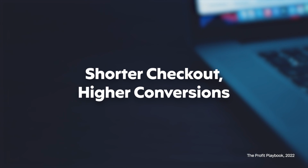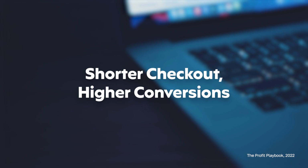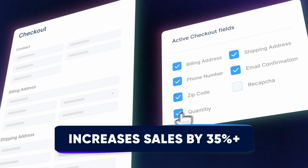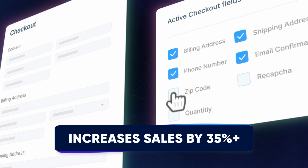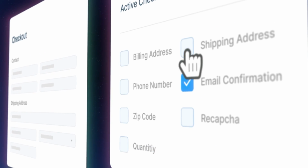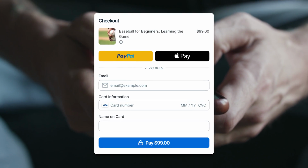The next conversion booster we have to show you is setting land speed records for fastest time to complete an order. We have known for years that shorter checkout means higher conversions. In 2018, we shared that removing shipping address and billing address increases conversion by 35.1%. Every time you require less work from your visitors, conversion rates go up. A couple of years later, we introduced Apple Pay support, which improved your sales conversions even more.